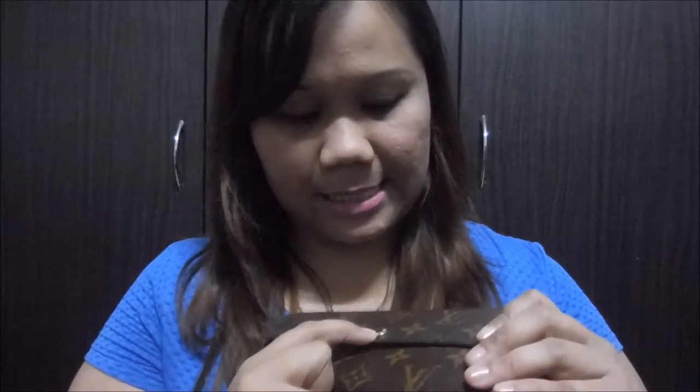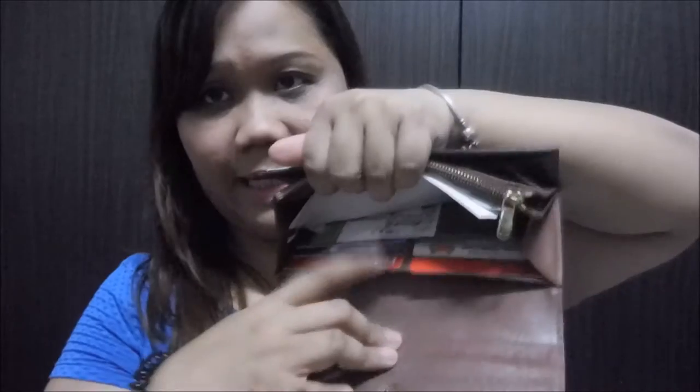Firstly, let me orientate you on this wallet. This wallet has a gold button that says Louis Vuitton. It has 4 card slots here and 6 card slots in here. Apart from the 10 card slots, it also has 3 compartments plus 1 coin compartment. Without further ado, let's proceed to see what's in my wallet.